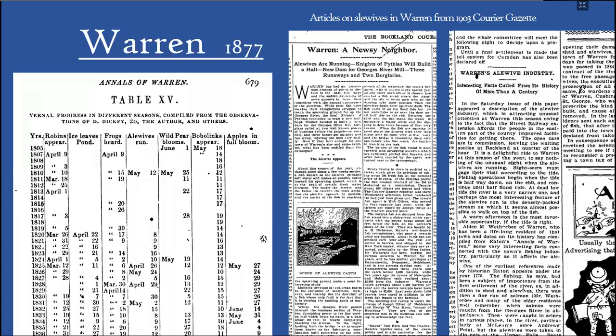I won't go on and on about Warren, especially because the St. George watershed, I looked it up, is about nine times the size of the Megunticook watershed. So they have nine times as much water and a flatter entry. So there's just a huge amount of record of the alewives in Warren.